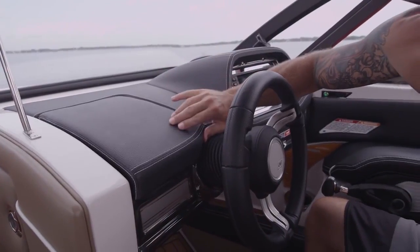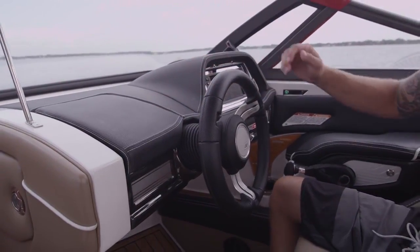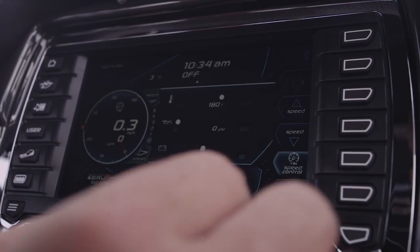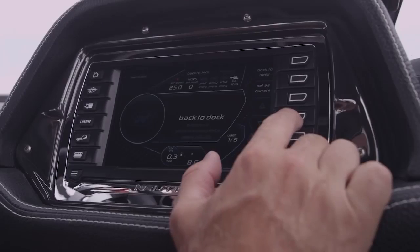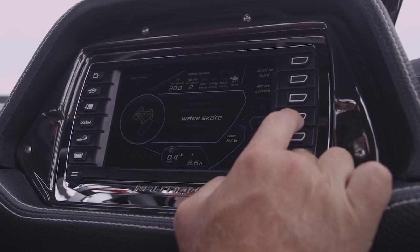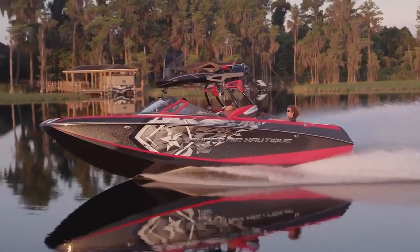New for 2015, Nautique did dash speakers and zone audio, so you can choose where you want the sound to be. And you can't forget about the link system. This controls all the wake shaping, the lighting, stereo, speed control, everything you need in a digital interface.